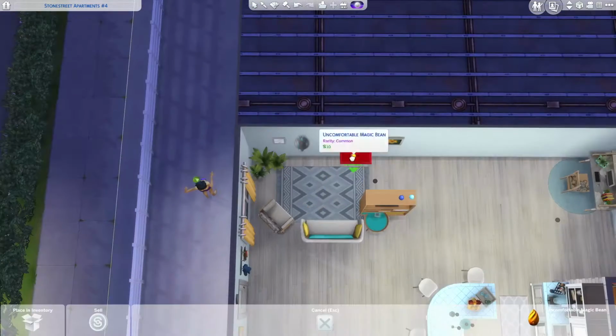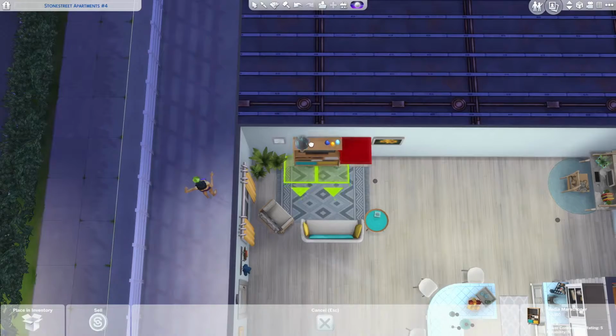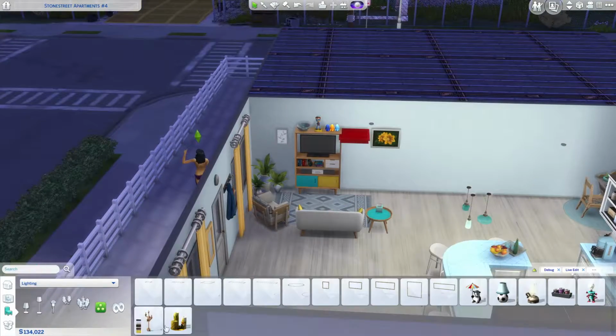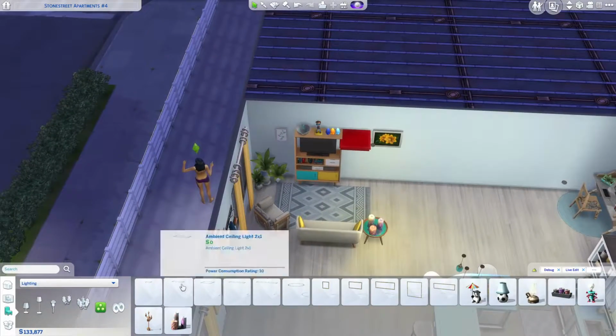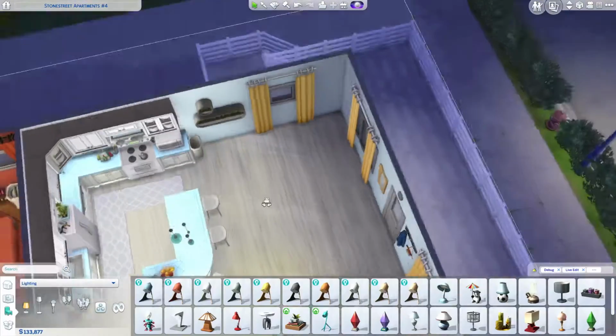I just went in with some more of those debug items on top of the TV stand as well. I think it just adds some unique touches in the build, so you're not always using the same items or just only houseplants.